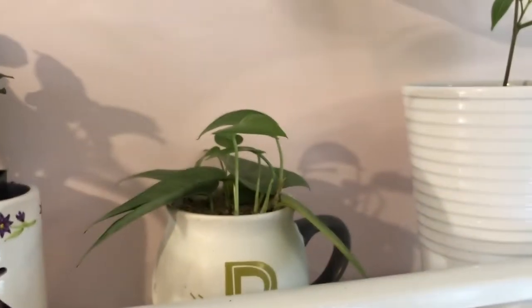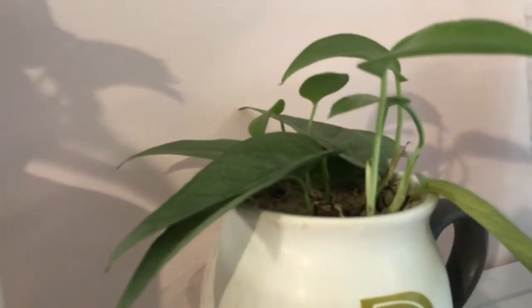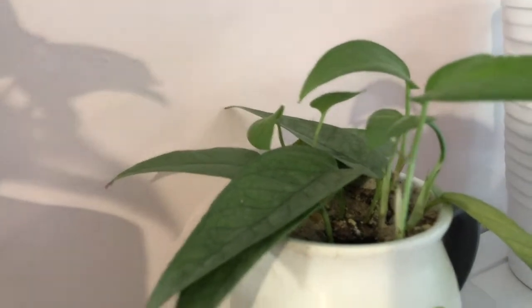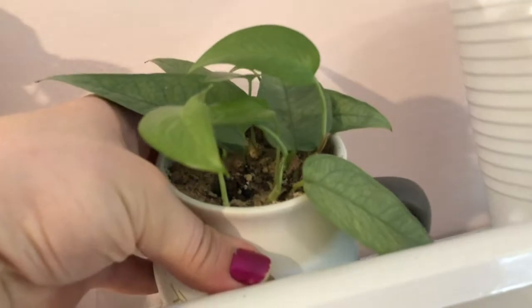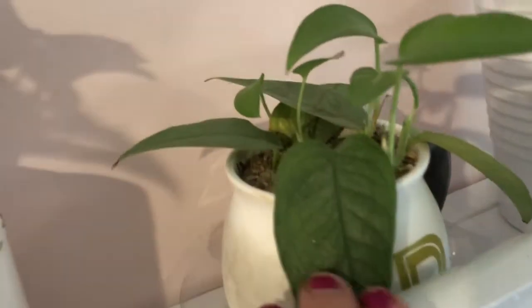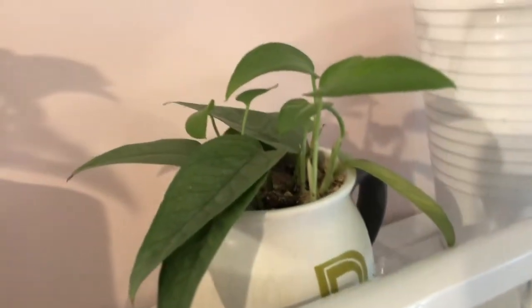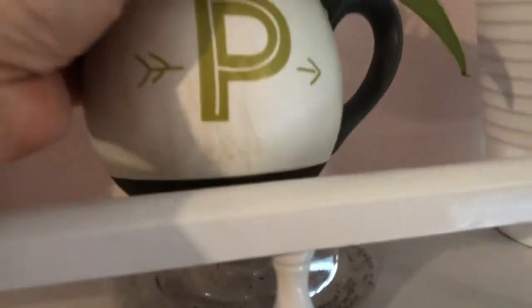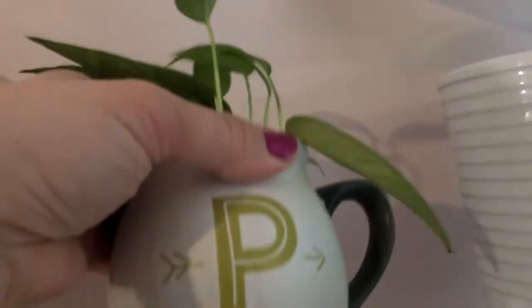Then next to that is a Pothos. These were cuttings that some nice lady on Instagram sent me. And there was 3 leaves in it. And it's actually going pretty well. A Pothos, if I said Pothos, I mean Cebu Blue. And that is in a mug that I found, thrifted at Goodwill, that I drilled holes in.